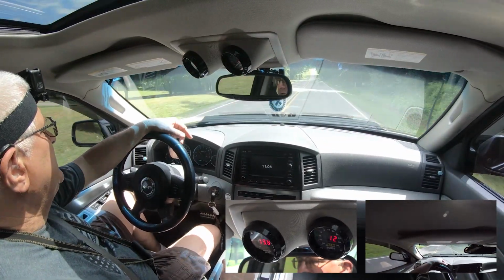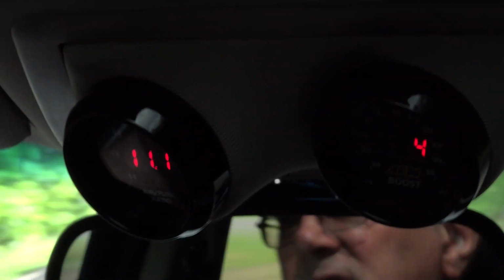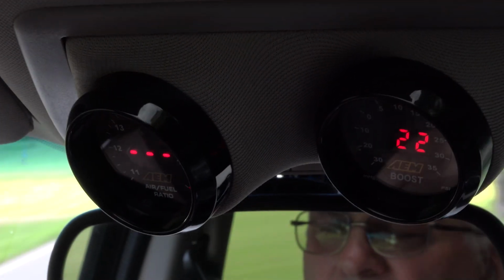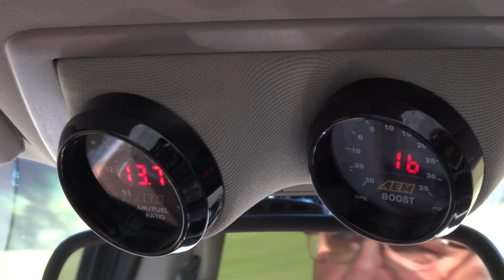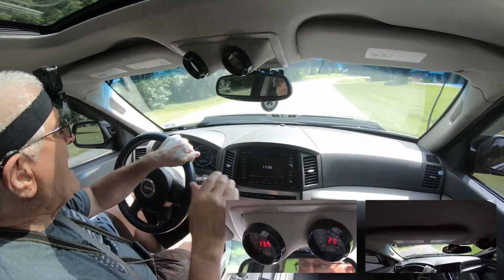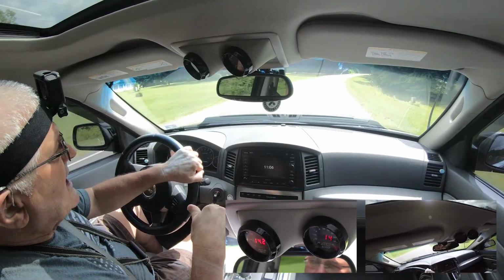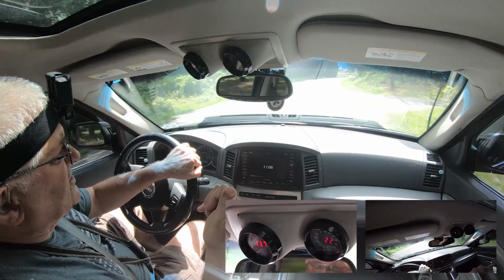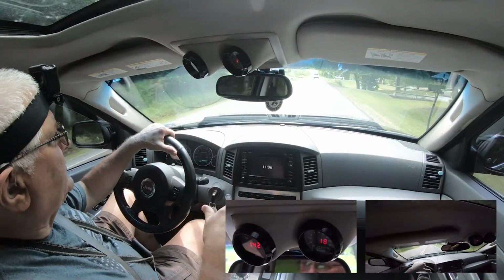Okay, here we go. I'm just in 5th gear. There's 0. Now see, I had to floor it to give it boost. I can drive around at 0 and do a nice, smooth acceleration anytime I want. But if I whack it and it senses wide open throttle, it gives me everything it's got. Now, that wasn't a lot of boost because it's in 5th gear. It doesn't have any engine speed, so it's not making the boost that it would normally make at 3,000 or 3,500.